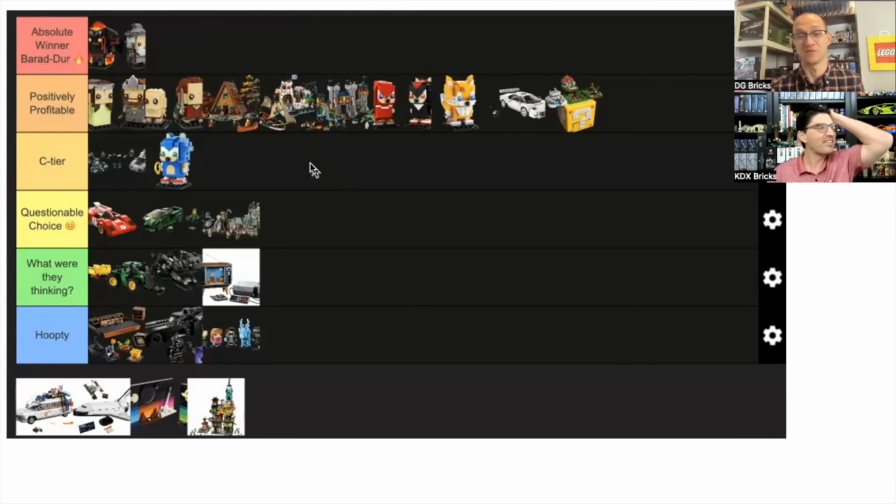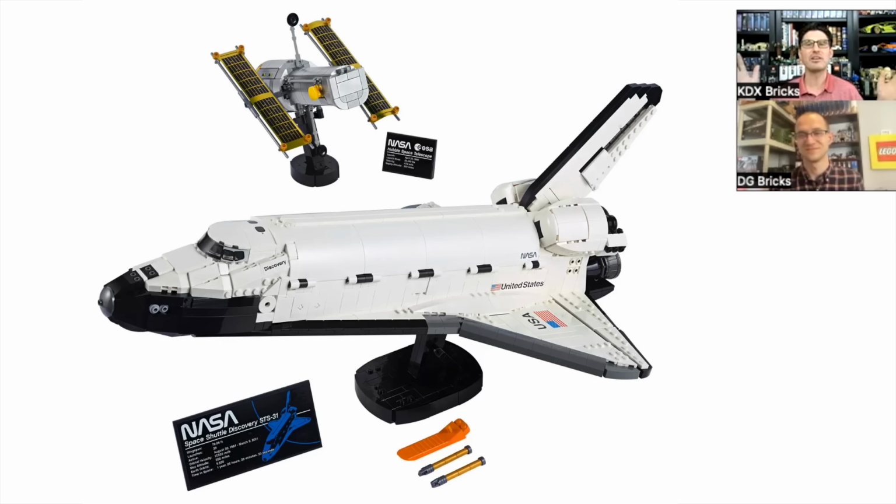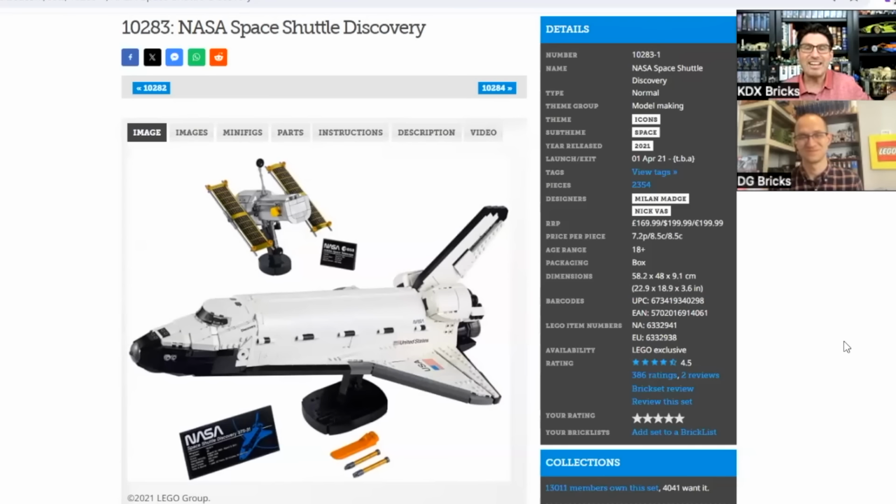That works for me. We got 4 more sets. Let's get into them. Next up is our only NASA set on this list, 10283 NASA Space Shuttle Discovery. Excellent NASA set. I'm a believer on all the NASA themed sets. I think this is a pretty easy one for me. It's a fantastic build. It's huge. It's a great price at $200. We'll be able to get it on a little discount, but it's 2,300 pieces.